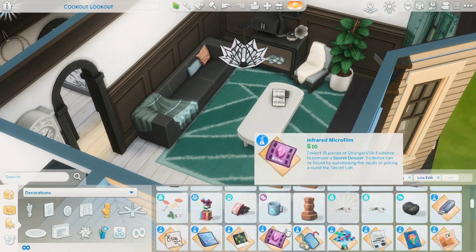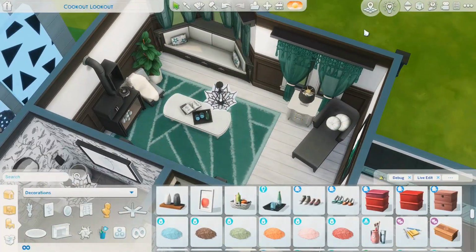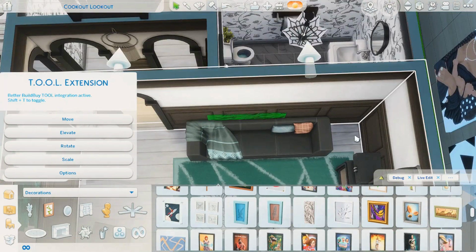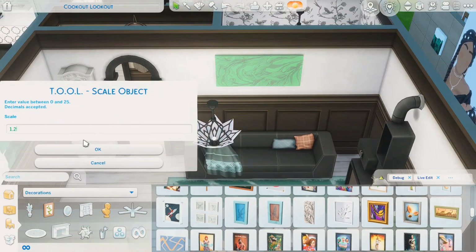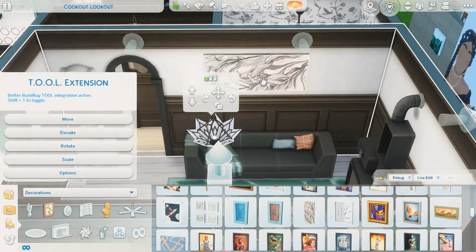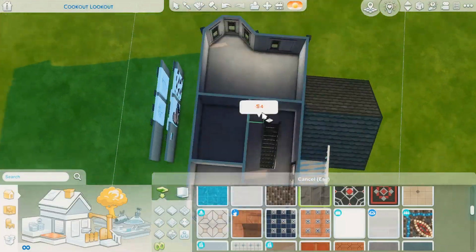But then I also add a little old-fashioned clock. I think it's from Cottage Living, and then I add a little bookcase underneath, or a little pile of books, and some clutter from the Everyday Clutter Kit. Super cute. And then I grab this painting from Base Game, rotate it again. This time it's a little bit easier. Still takes a lot of trial and error. I am not an expert with the tool mod, that's for sure.